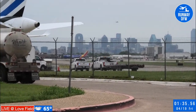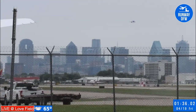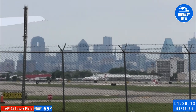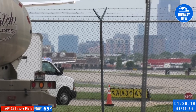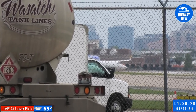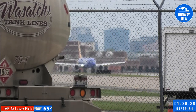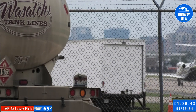All right, now we can see in the background there, in the top right of your screen, that's flight 2665 coming in from Birmingham, Alabama. Southwest plane coming in on the west side of the airport. But our interest is now directed at this plane, which I don't have on the radar yet. Do I? See, they're poking out from behind a couple of trucks, a tanker truck from Wasatch Truck Lines, and this truck, a Plain Jane truck. Well, there it is. Okay. So this is flight 2193, a 737 MAX 8 going to Kansas City.